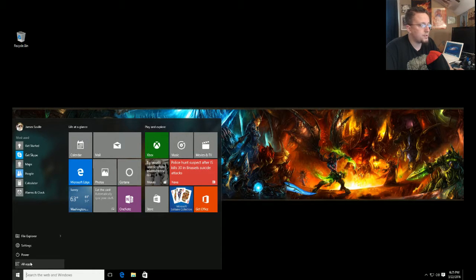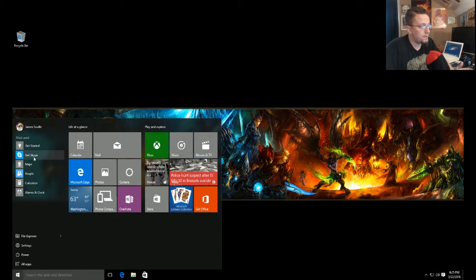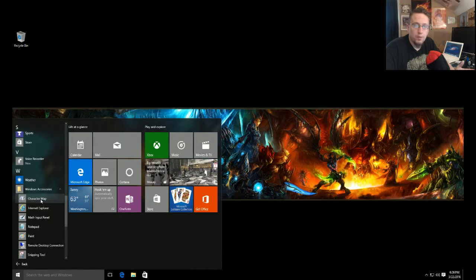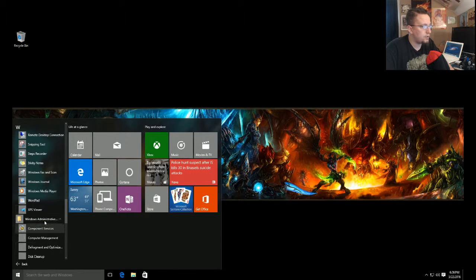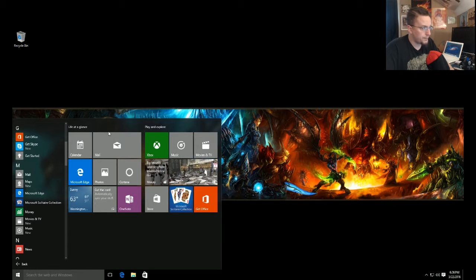Your all apps, so everything you have installed is right here. At the bottom, you're going to go down and click on all apps and just scroll on through and you'll find everything, kind of like you did in Windows XP, Windows Vista, and Windows 7. Everything cascades down as you hover over them. Over here, you'll see your tiles. You can customize these however you want. I normally just leave them alone. I rarely use my start menu that much.